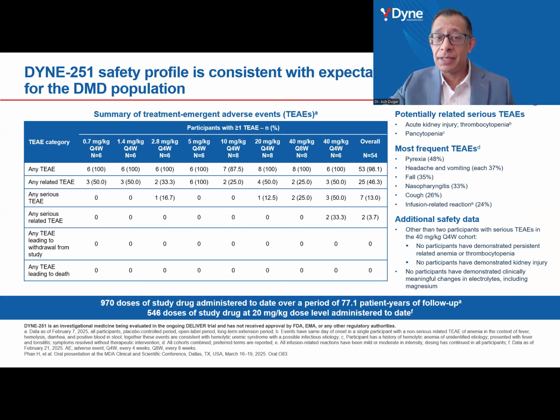Substantial safety data has been collected in the liver, with total doses of administered study drug approaching 1,000 over 77 patient years of follow-up, with some patients on study for nearly 2.5 years. These data also reflect over 500 doses of study drug administered at the registrational go-forward dose of 20 mg per kg.